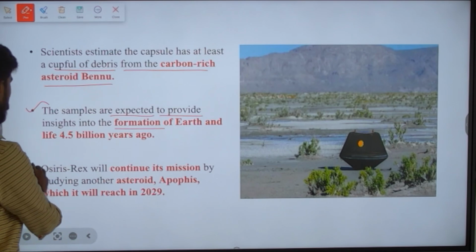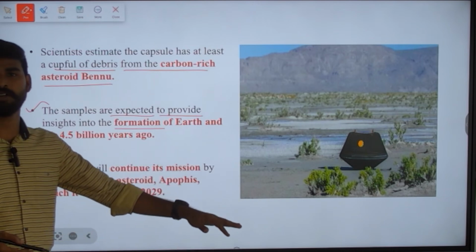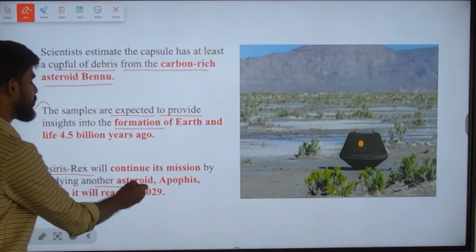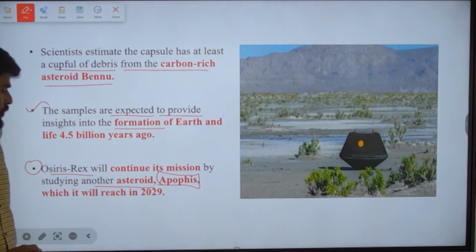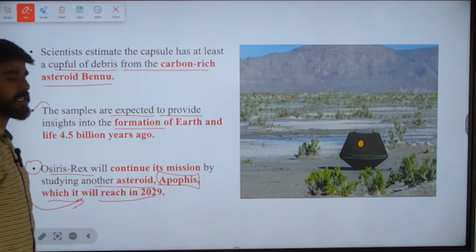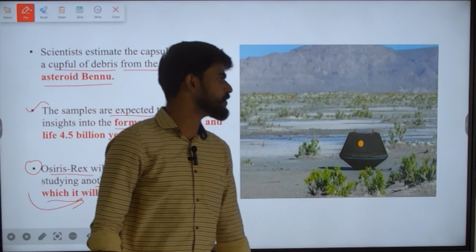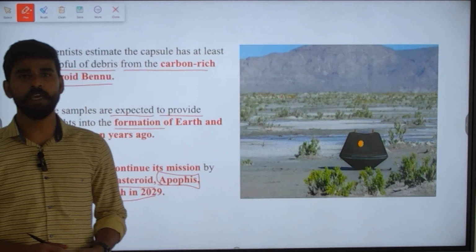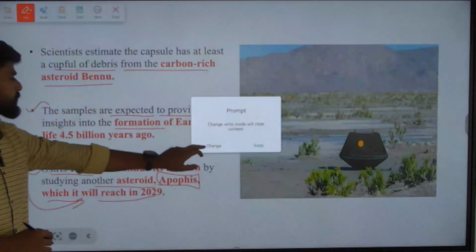Next, Osiris Rex will continue its mission. This is not the end of the particular mission. It will continue its mission by studying another asteroid. Its name is Apophis, and it will reach this Apophis in the year 2029. So these are the details, and this is that capsule which landed on Earth safely in Utah desert of United States. These details we need to understand from exam point of view.